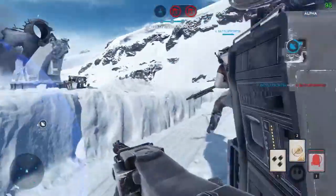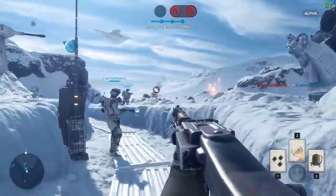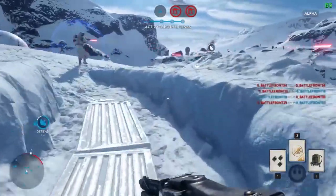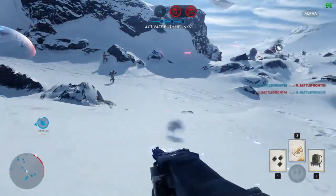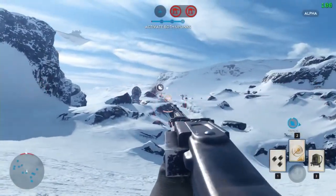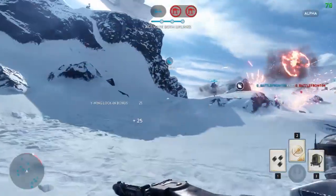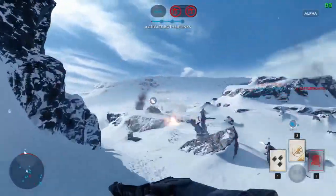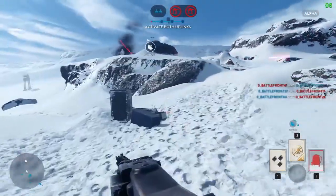There are 2 uplinks that are going to be active at any time, and what those do is they call in the Y-Wing bombers. The Y-Wing bombers will come in and drop some bombs on those AT-ATs, making them vulnerable. Once those are vulnerable, it's up to the Rebels to burn those guys down as fast as possible. These are big, hefty, heavy armored tanks of Star Wars, so we'll see if they're actually able to pull it off. But right now, it looks like we're in some crazy firefights.